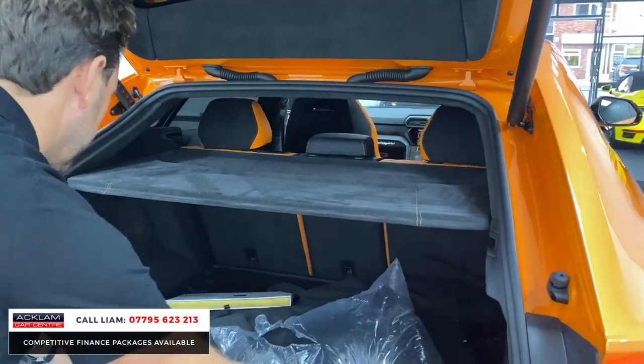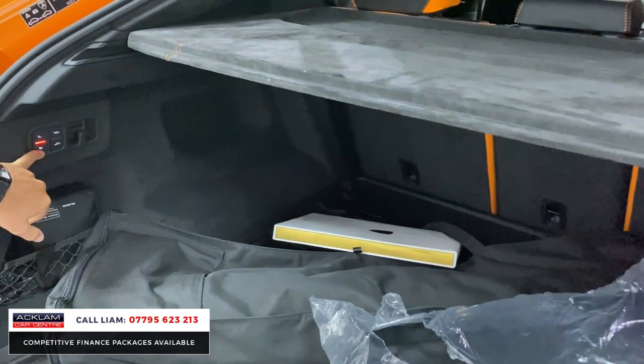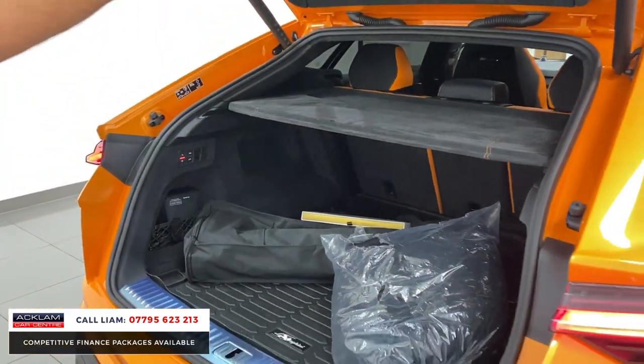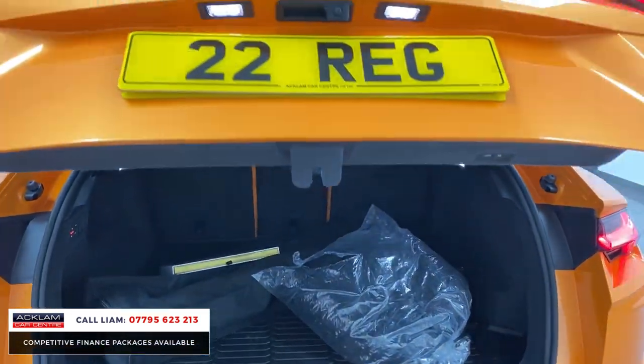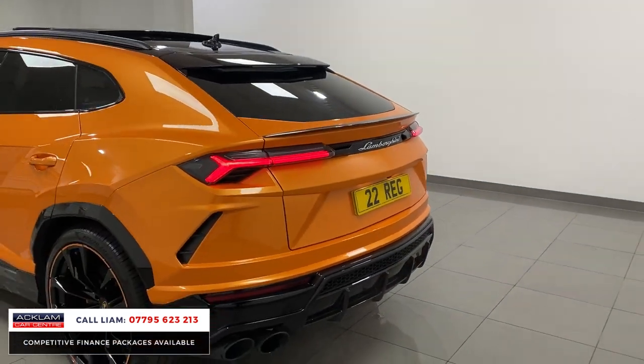There's this car cover there. I think they're roof rails. You've also got an electric deployable tow bar. You've got to have some money if you want to tow in one of these, but it's a great feature to have as an expensive option. It's been paid for as an option. And just look at that.